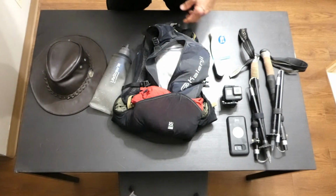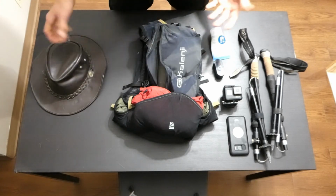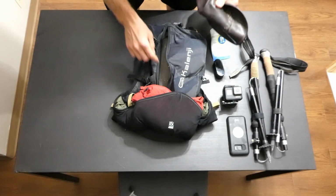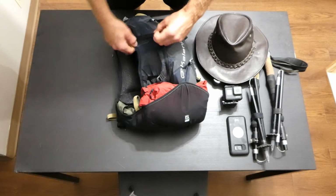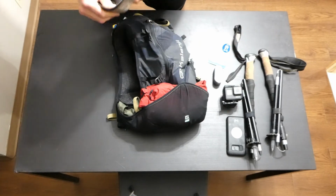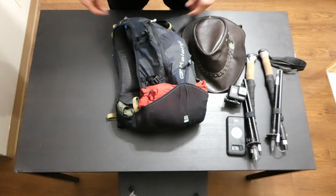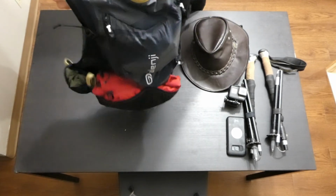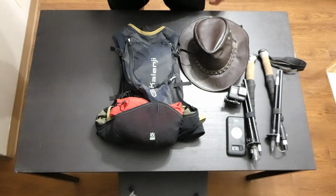My fleece hat will also be in the side here, ready for the nighttime. And then once nighttime hits, this will be folded up and strapped to one of the sides here. I've got these little straps here, so I'll be stuffing that right in there. So I won't need that at night, and I'll be putting on my fleece hat, ready to rock. So that is pretty much how my pack is going to be packed for the entire race, give or take a few little bits.